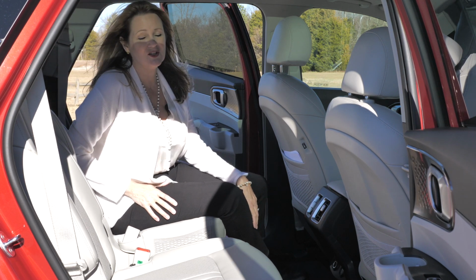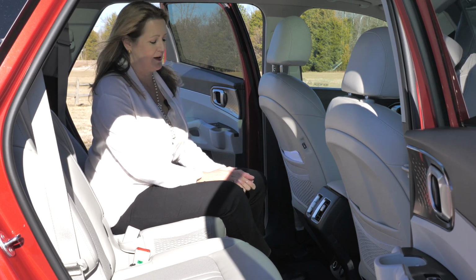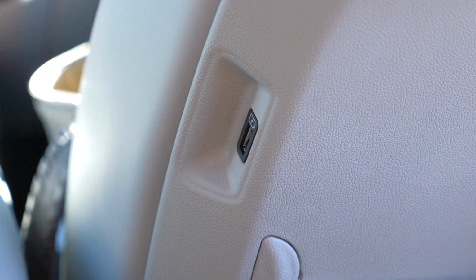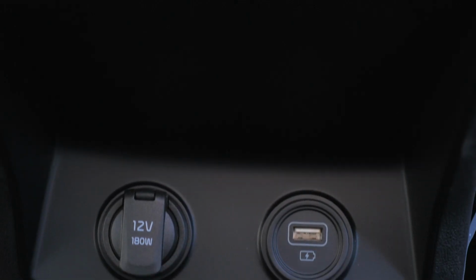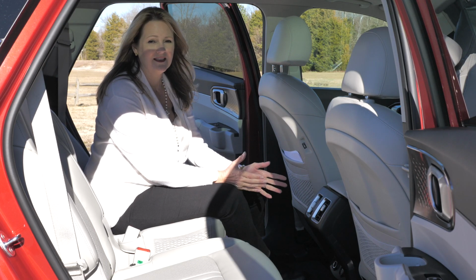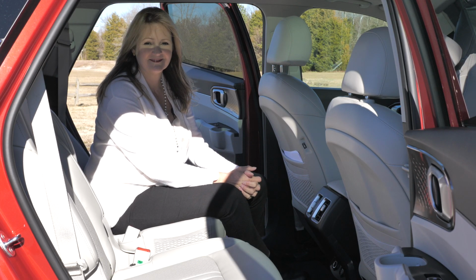Second row passengers also have a lot of charge options. There's a USB port here, there's one here, there's one here, and there's a 12-volt adapter for tablets, computers, and other things that don't take a USB.